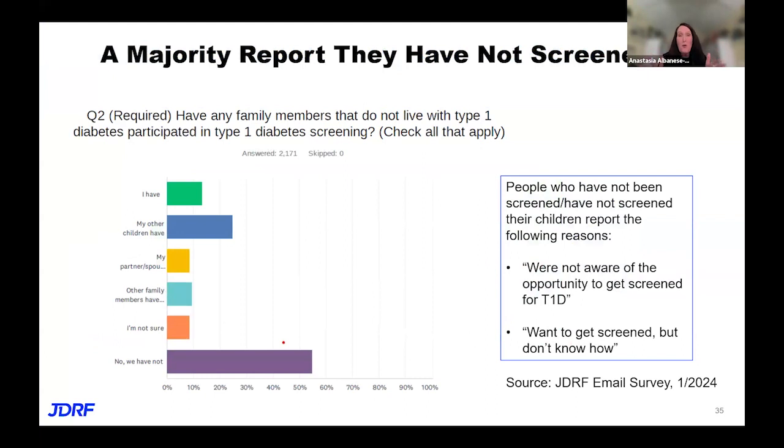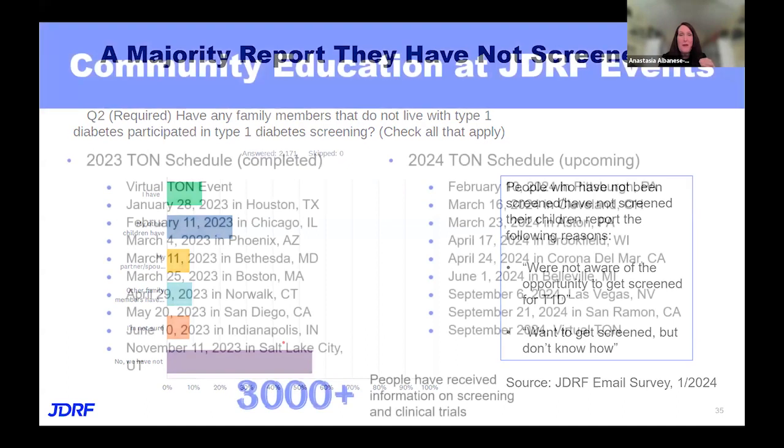And we also polled, and these are responses from over 2,000 people. You may have received an email from JDRF asking you if you or your child has participated in screening. If you look at the bottom, the majority of people have not. And when we asked them why they hadn't, most people said they weren't aware that they could get screened, that type 1 could be detected early, and they wanted to get screened, but they didn't know how. So you are going to be instrumental in helping them find those pathways.